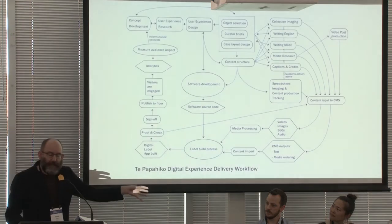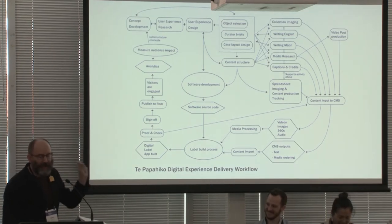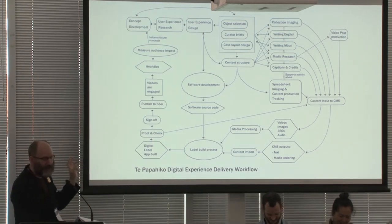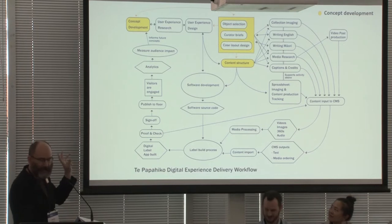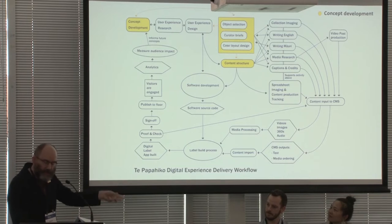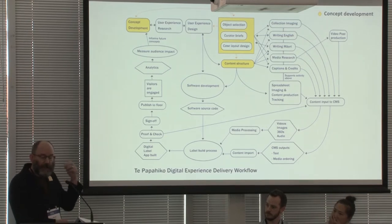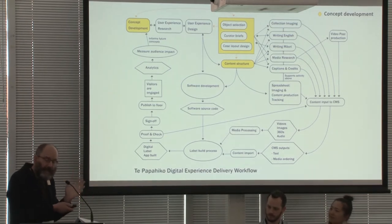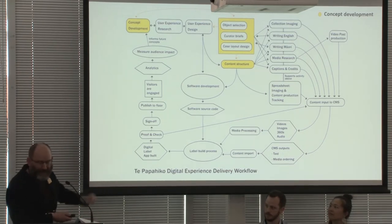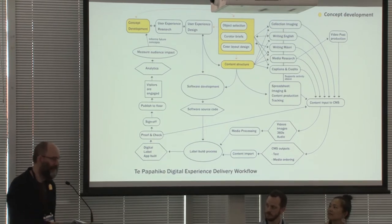Now, let's proceed on our journey through different perspectives on digital label production. To help us find our way, we've drafted a rough map. In some ways, this journey can be seen to start with concept development, tied closely to object selection, curatorial direction, and case layout design. These activities feed into agreement and design of the digital label content structures, which you can see in the middle there. And now let's talk about the next step, UX design.